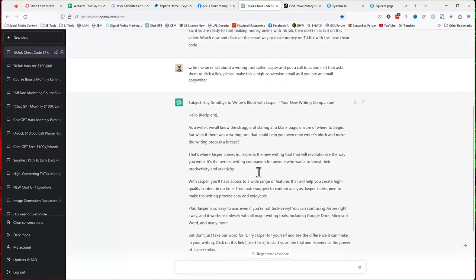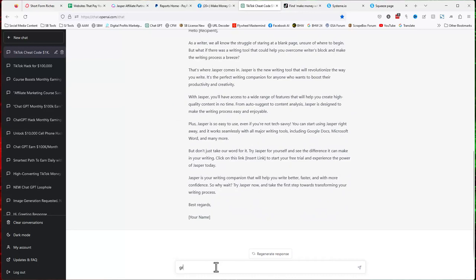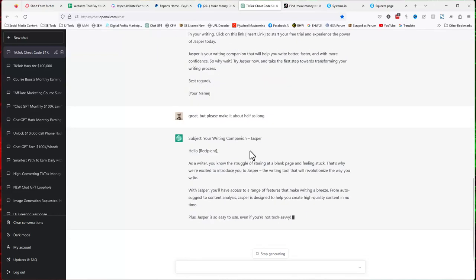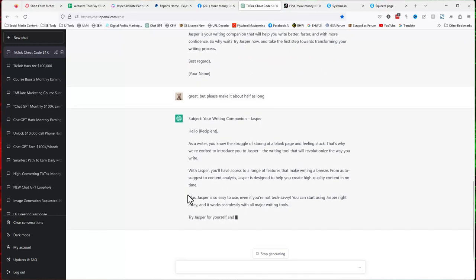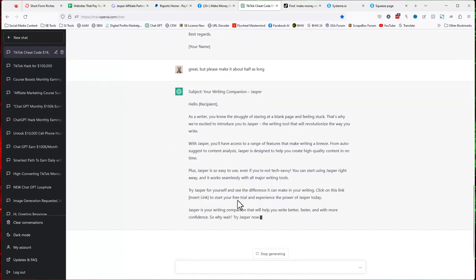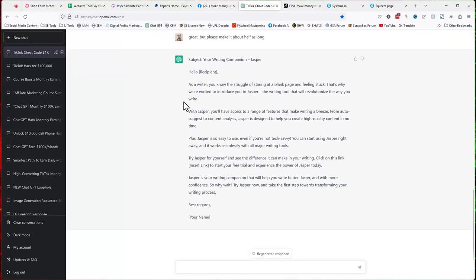So ChatGPT can actually do the heavy lifting, and we can even say, great, but please make it about half as long, right? Because longer emails tend to not convert as well. So we want something shorter, maybe like half this much or so is really great. So now it's making the same thing over again, half as long. And we can see as it comes through here, again, if it's too long, you can change it. If it's too short, you can change it. It looks like it still kind of made it long. So please make it 3 sentences, right?